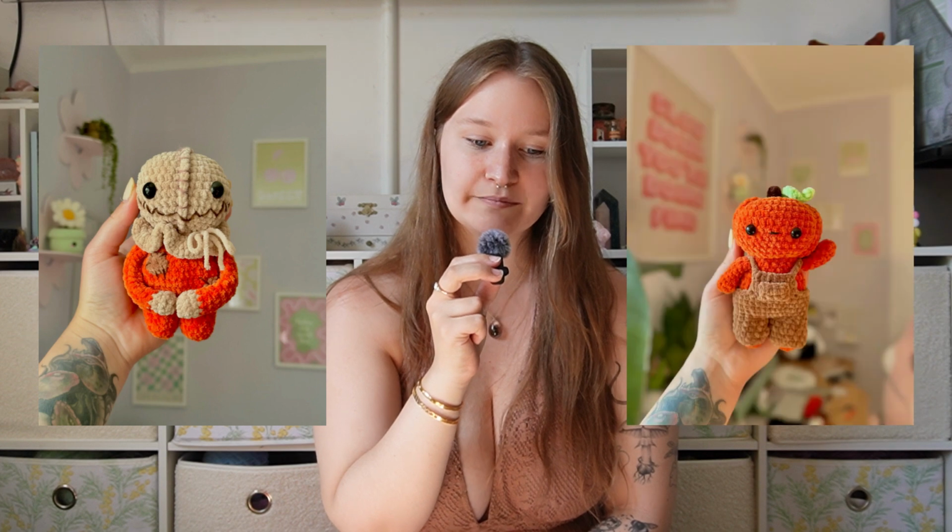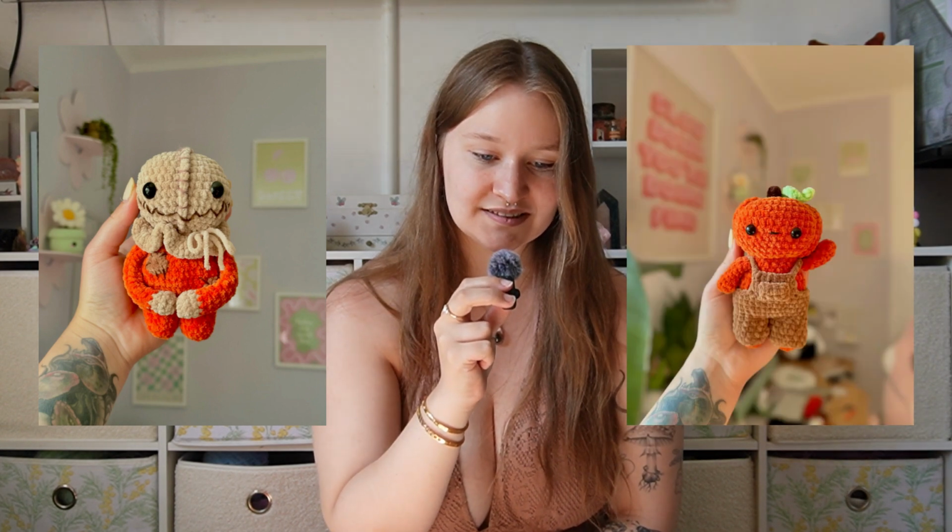Next up, I have the Spooky Sam and Mr. Pumpkin Man, both patterns by Becky's Plushies on Etsy. And I just thought these were adorable. I mean, they're Halloween-y, but they're cute. They're spooky cute.